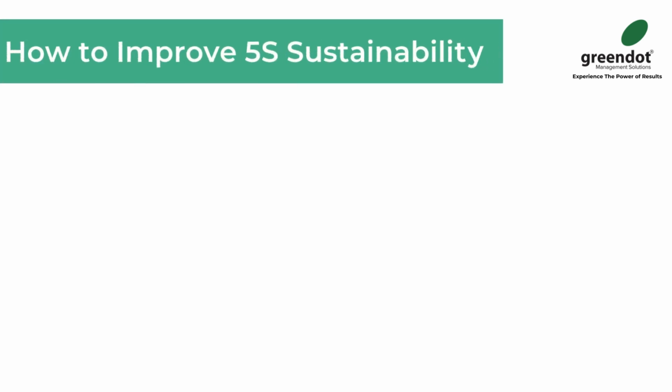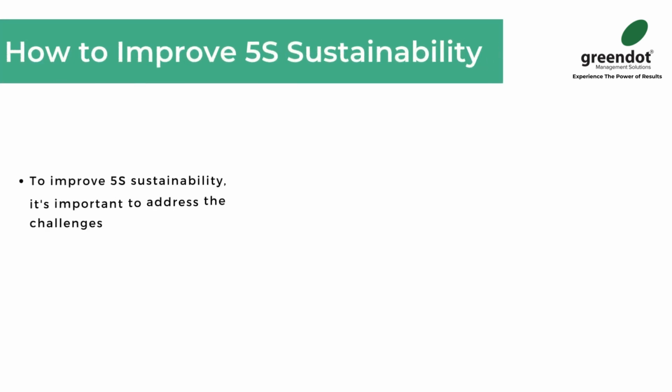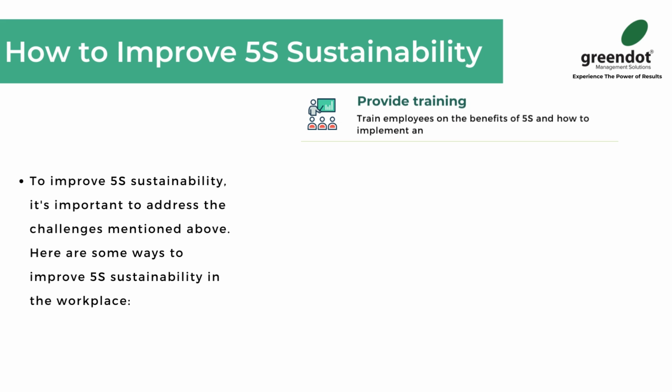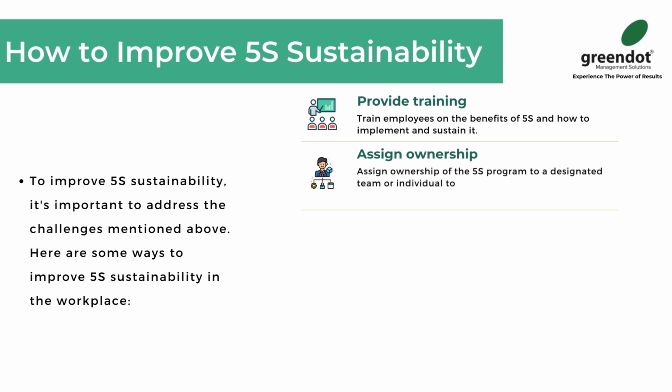How to improve 5S sustainability? To improve 5S sustainability, it's important to address the challenges mentioned above. Here are some ways to improve 5S sustainability in the workplace. Provide training. Train employees on the benefits of 5S and how to implement and sustain it. Assign ownership. Assign ownership of the 5S program to a designated team or individual to ensure consistent implementation and maintenance.